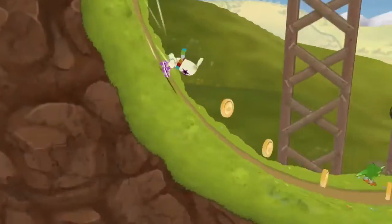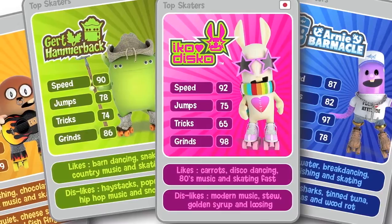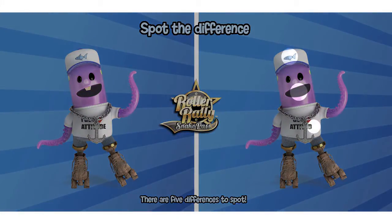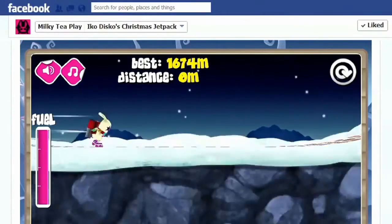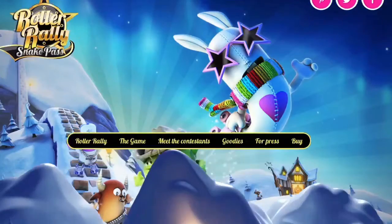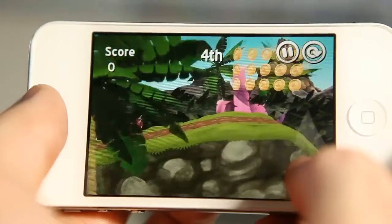And then the game went on to get 5-star reviews. We used a wide variety of marketing materials, from top trump style cards for each of the characters and spot the difference games, to a mini game in social media called Ico Disco's Christmas Jetpack, which allowed us to get people involved in that world and direct them from social media through to the App Store. We also created a Roller Rally website, where people could see the video and download ringtones and wallpapers, because we felt it was important to give people something for free.